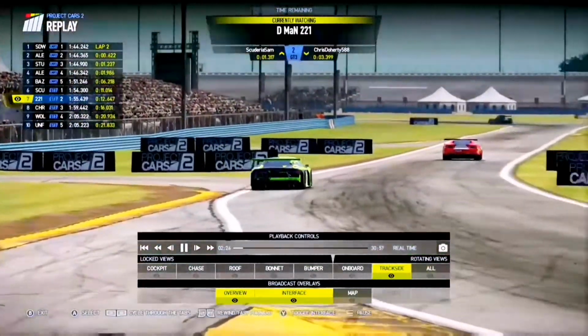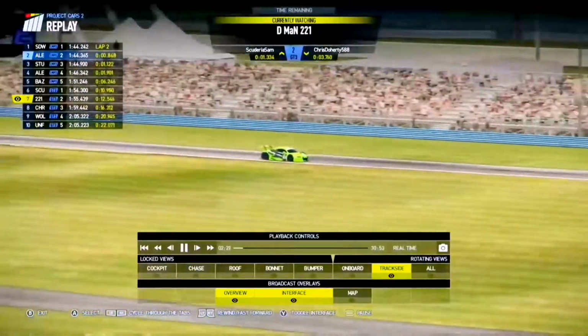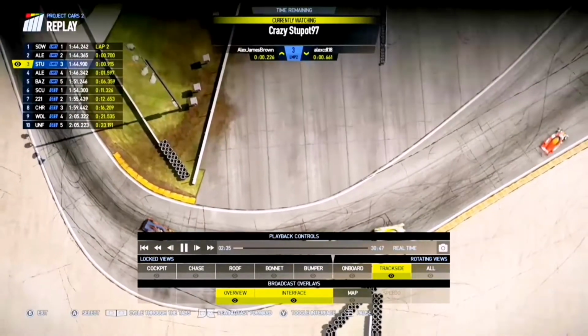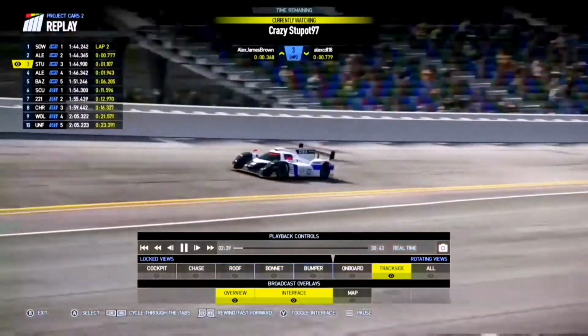I think Sam might just have the legs on the leader of Team Ireland, who's 12 seconds off. Yeah, just the speed difference between these two classes. 12 seconds back, D-Man already from the leading LMP2s. And Crazy Stewpot looks like he might have a run on Alex Brown coming into the bus stop now as they go along the oval.